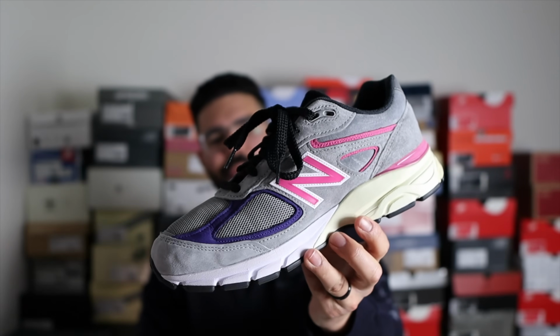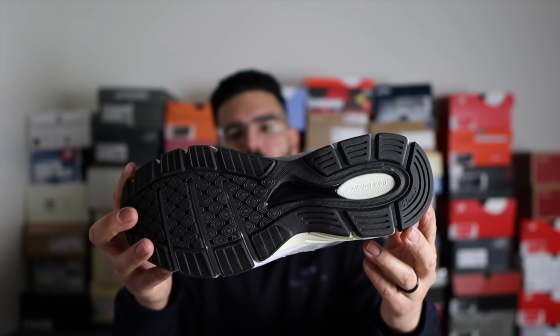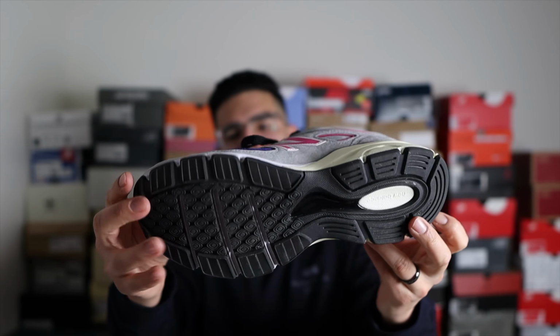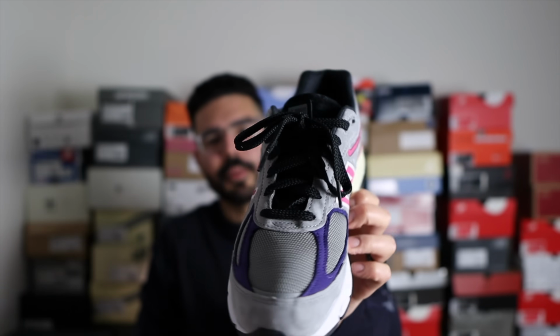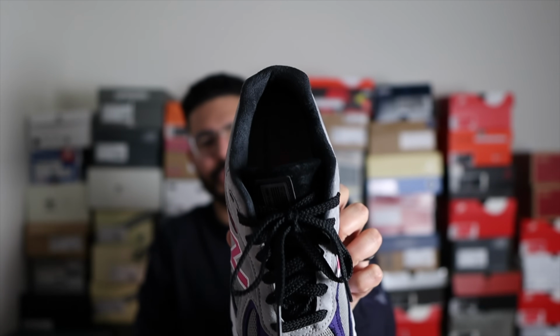This is a 990 V4, which is also very comfortable. I hope to see more 990 V4s next year in 2023. I hope they do more collabs as well. But this colorway, guys, is just so freaking good, man.